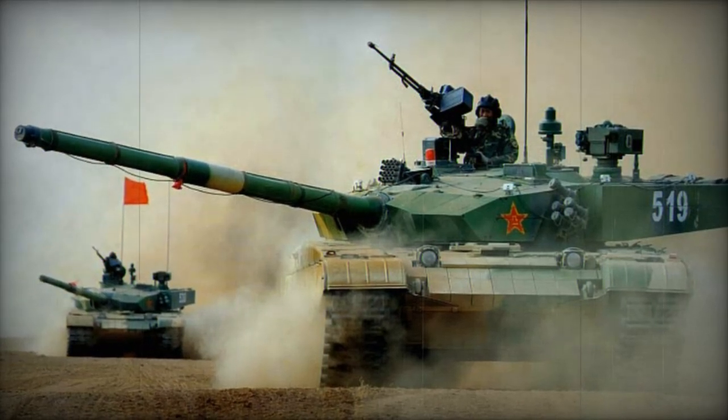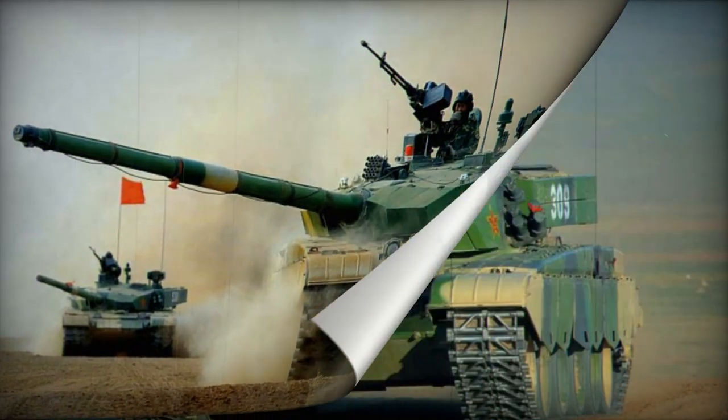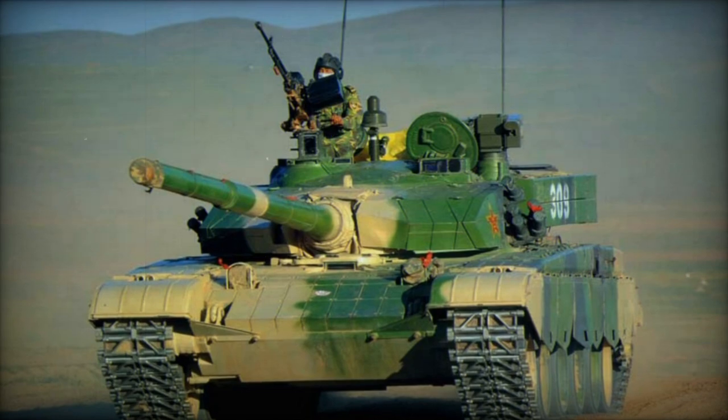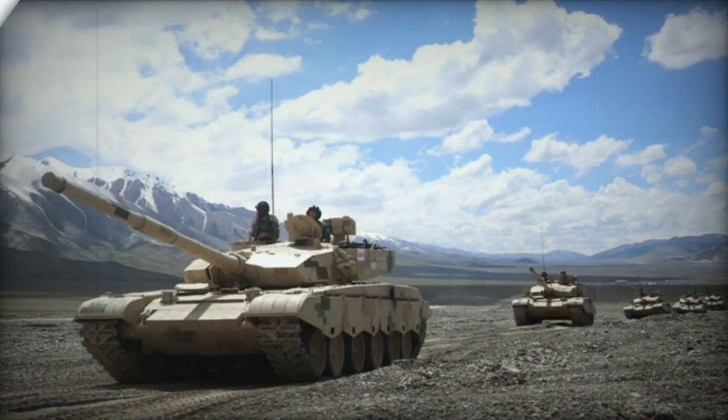Currently, the modern Chinese army fields over 500 Type 99A MBTs along with about 500 original Type 99 tank units. This is in addition to 2,500 Type 96 / 96A / 96B tanks and the Type 15 light tank forming the Chinese armored spearhead.